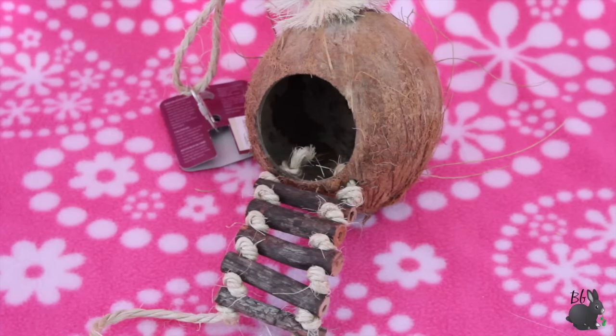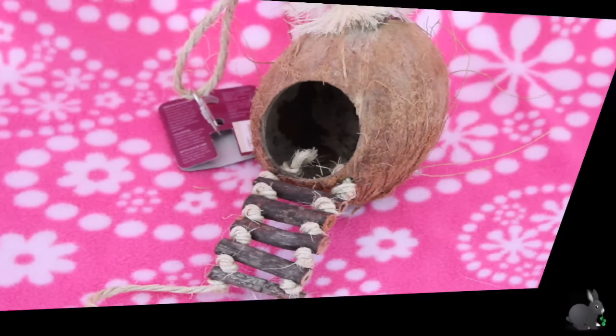I'm actually thinking I might pick one up for Rory. But the intention of it was to put in his cage, but I'm thinking it might be just as fun to hang it in his play area in the corner of my office. So I might hang it from there instead as well, but Beaker absolutely loves to nibble on things, so I feel like the coconut's gonna be a big hit with him.